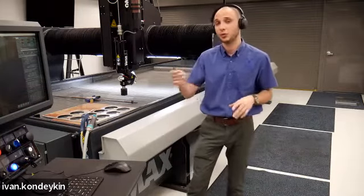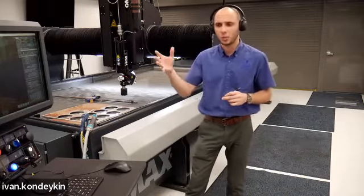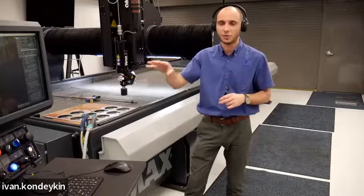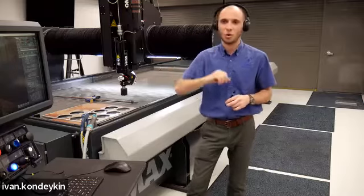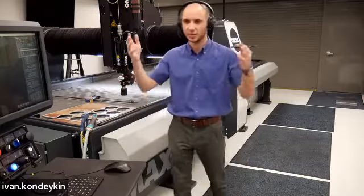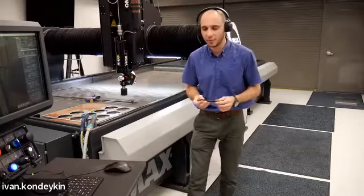You can send it straight to the machine, where Intellicam will do all of the pathing for you, and it will just spit the file out ready to go. It will pick up the thickness. All you have to tell it is what kind of material you're cutting, say aluminum, stainless, stone, whatever that material might be.